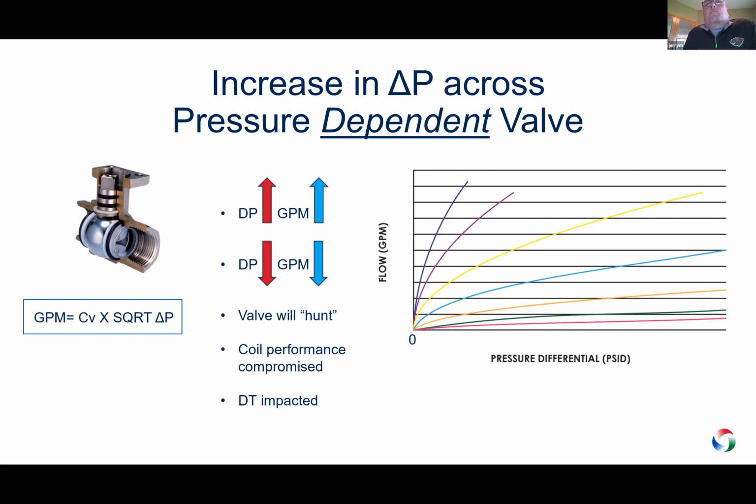Okay. The chart here kind of gives you a different visual. Pressure increases, flow increases. Okay. Each one of these colored lines represents a different modulated state in that valve. And the thing about temperature control valves, they are dependent upon pressure in the system. So they are going to be responding constantly to differential pressure changes in the system.